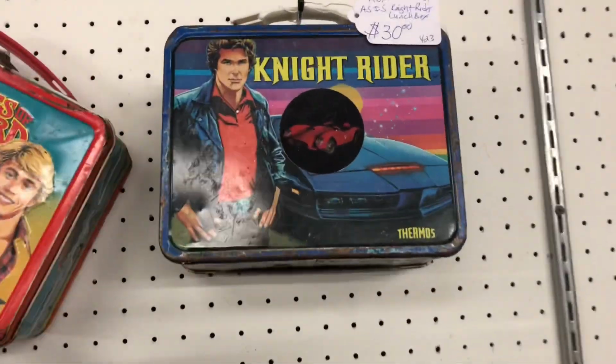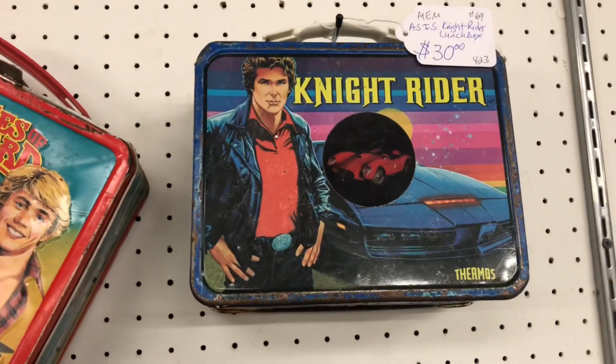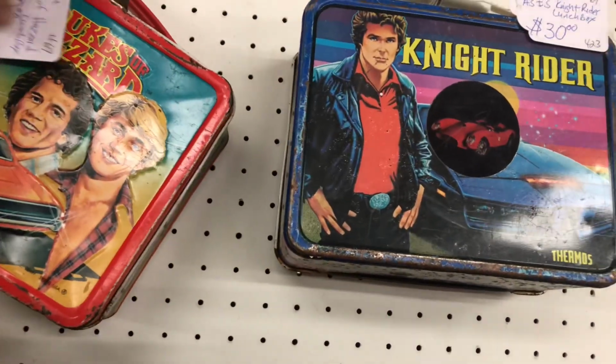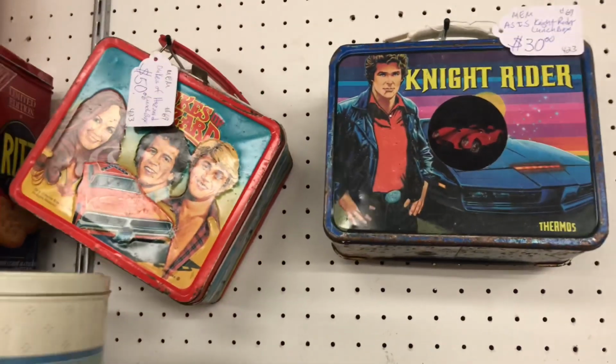Some Knight Rider lunch boxes. Dukes of Hazzard. $50. I wonder if these are still collectible. Let me know in the comments if people still collect these. I have a few. Mine aren't metal though. But I wonder if that's still like a hot item.